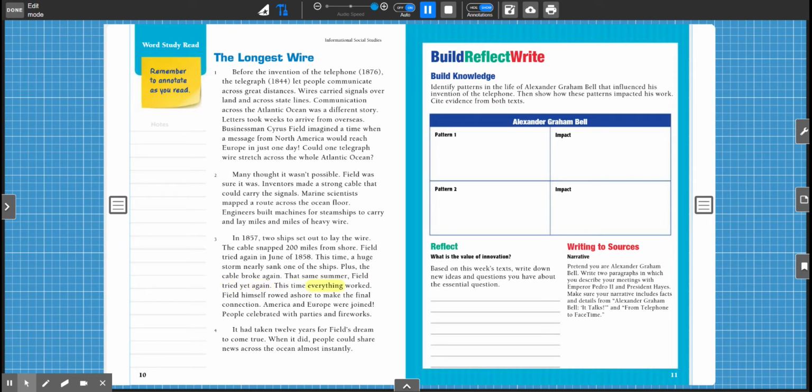This time, everything worked. Field himself rowed ashore to make the final connection. America and Europe were joined. People celebrated with parties and fireworks. It had taken 12 years for Field's dream to come true. When it did, people could share news across the ocean almost instantly.